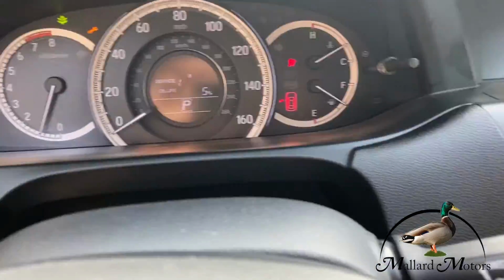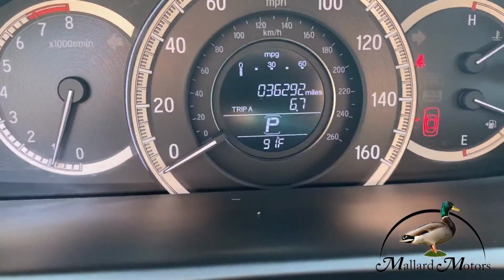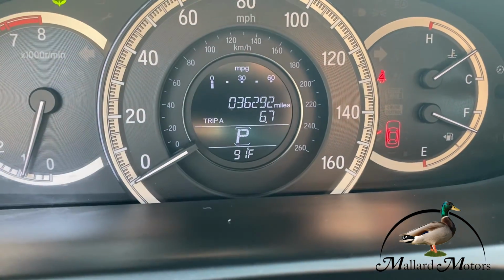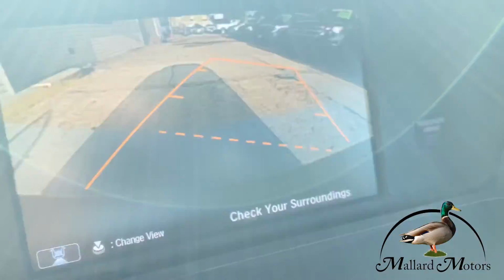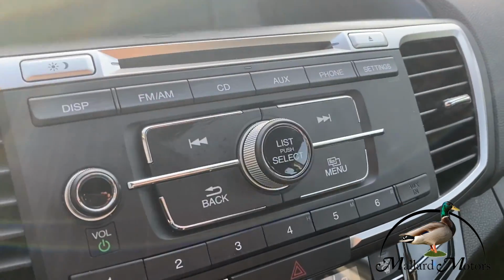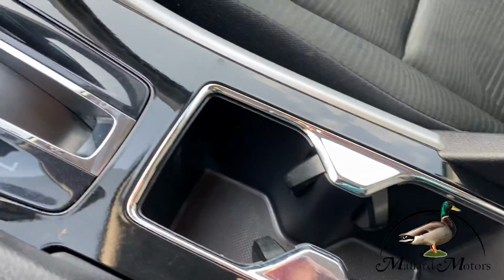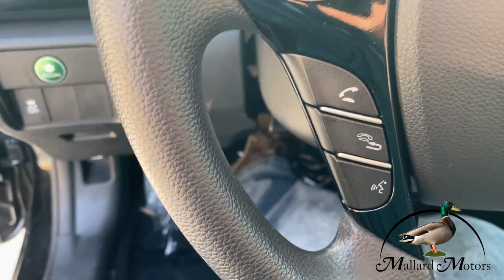Starts right up. It is due for an oil change, and we've got it on hand. Just didn't get to it today. Do that tomorrow. As you can see, 36,292 miles. It's got a backup camera built in. It's got nice cold air. All your standard features: AM/FM radio, cruise control, Bluetooth, etc.